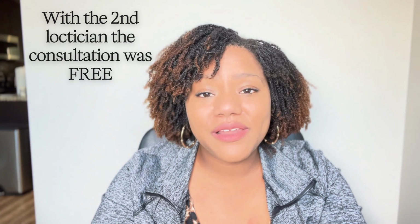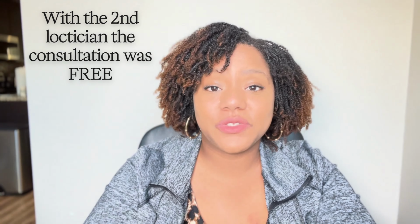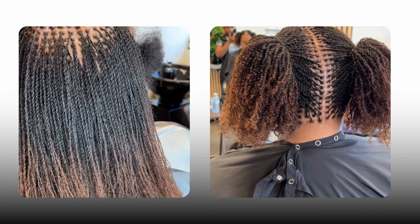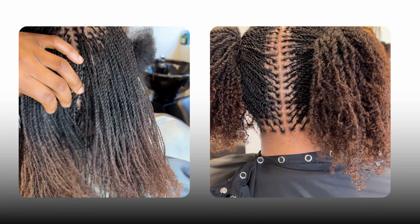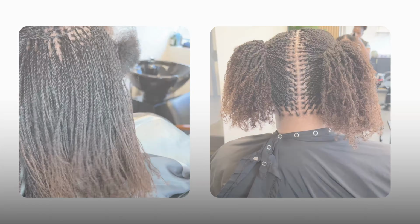So I unraveled my locks and did the installation for this hair. It took 2 days. I came early in the morning. I think it was around 6 a.m. I left towards 8 p.m. and then it was about the same thing the next day, except that I did not leave at 8. The second day I probably left around 6 p.m.